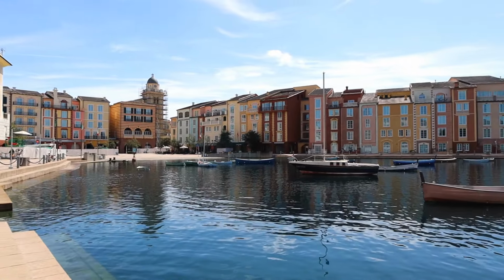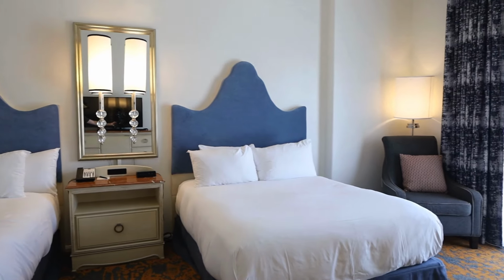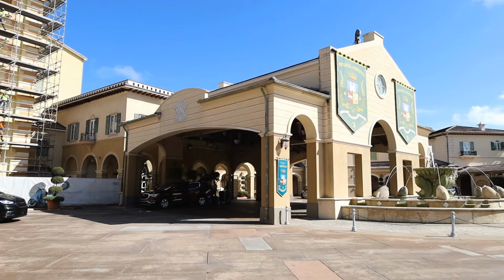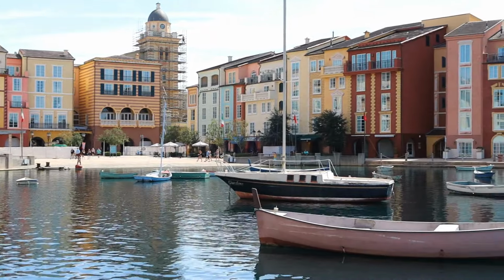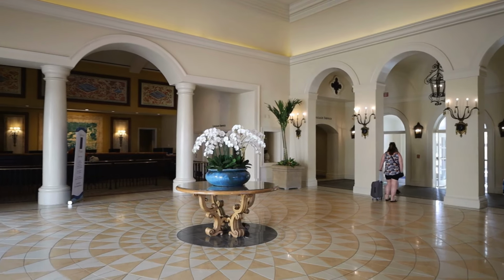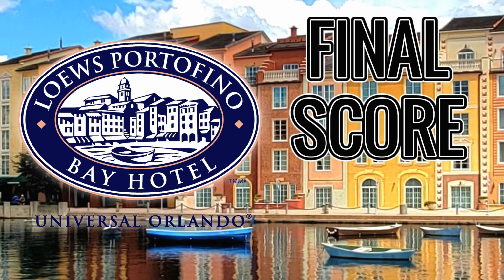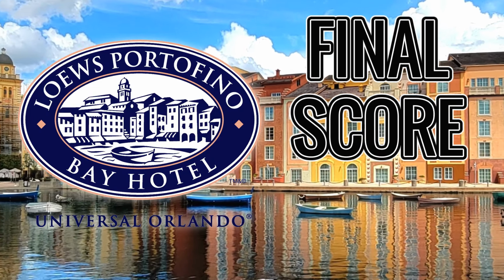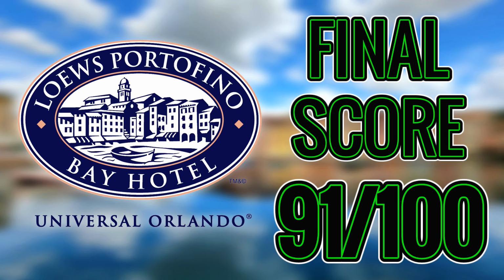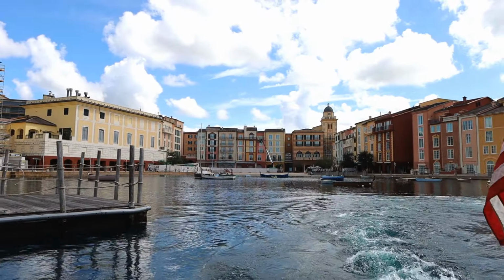The hotel's views of the harbor, the nods to Italian city architecture, and its exceptional elegance ultimately make your stay here a great time. And even if this hotel isn't your vibe or thing, I think you too will still very much like it. And so, after everything I've said, Loews Portofino Bay Hotel at Universal Orlando gets a final score of 91 out of 100.